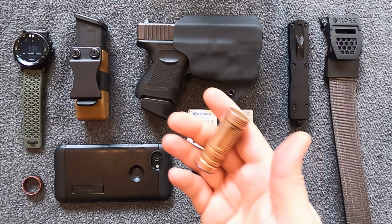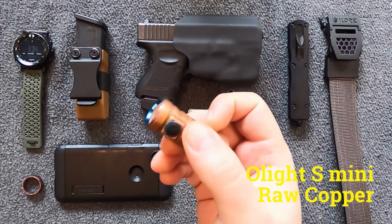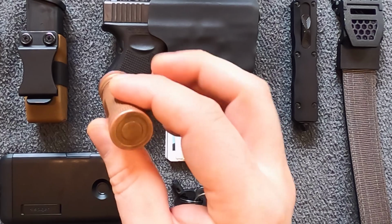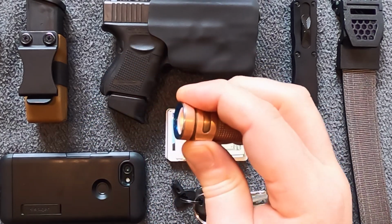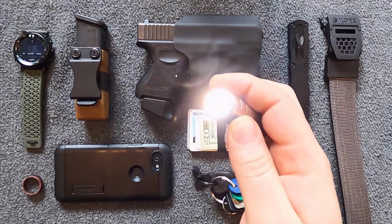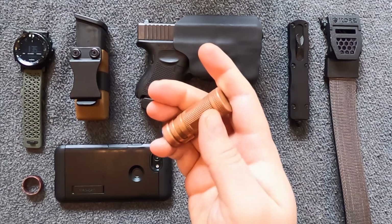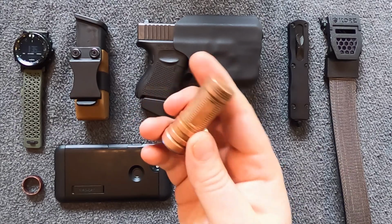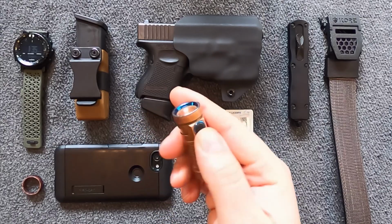And this is my favorite flashlight. It used to have a clip on it, but I've since lost the clip, but that's okay. I tend to keep it in the change pocket of my pants. But it's got a bunch of great modes. It's got a moonlight mode and then several other brightnesses. I love this little Olight. I like that it's copper and just the patina that it's getting on. It's small and it's powerful, and the battery tends to last fairly long.